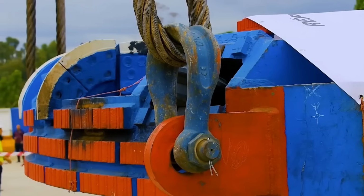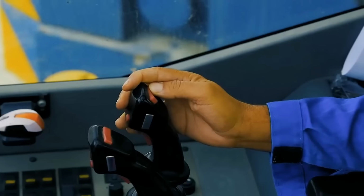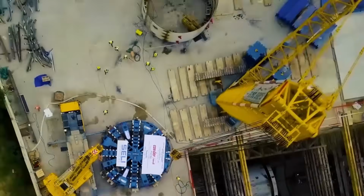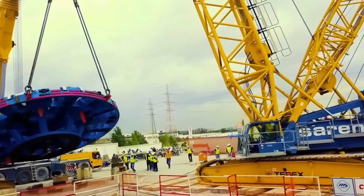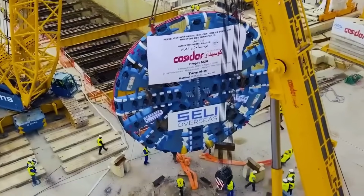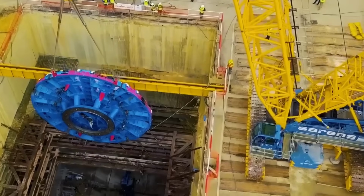After the TBM is placed in the starting room on the rail system, it is ready for the first drilling. This giant machine is tested with millimeter calibrations before entering the underground. When it is ready, it moves forward and starts digging the tunnel deep underground. Once the installation is complete, the TBM starts working like a giant factory on its own.